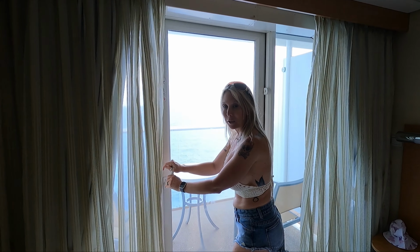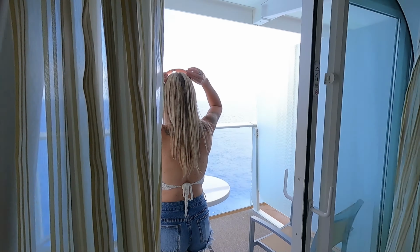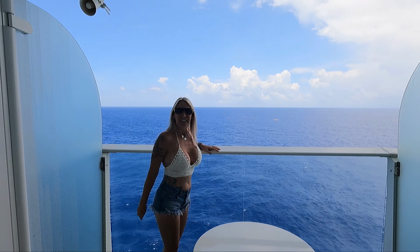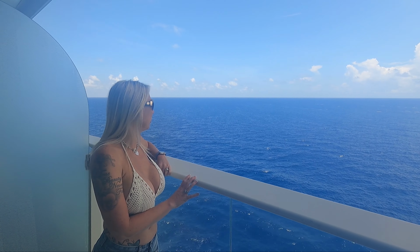Makes it really nice when it's super hot and I don't want to be outside where everybody else is at. I can just come out here and sit. This view just does not get old. I can spend all day out here just staring into the blue.